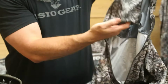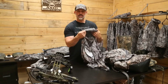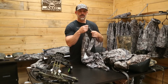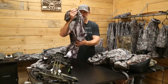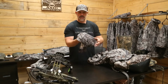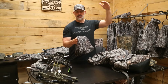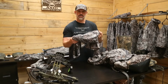It does have a built-in face mask, and the reason you want the hood is when you get into really sunny areas and you want to keep the sun off or the mosquitoes are really bad, man, you pull this thing up, and for concealment and keeping the mosquitoes away, this is awesome. So I love this top. And I'll wear this down to about 65 degrees. You know, I can wear a t-shirt under it and maybe get a little cooler than that, but this will be from 100 degrees like it's going to be this afternoon with humidity all the way down to about 60, 65 degrees.